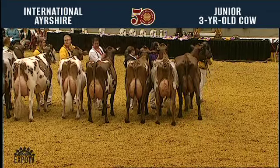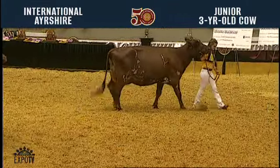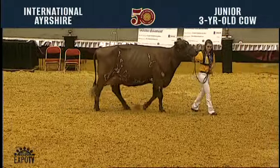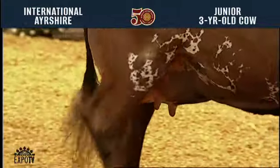Judge, your comments. Well, another tremendous class here, this time with our junior three-year-olds. And the cow that we start with today, she's a cow that wears the best udder in the class. And she uses her advantage and her width all the way through, especially at the top of that rear udder, to place over the cow in second.